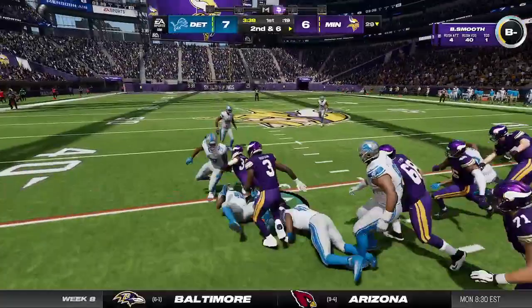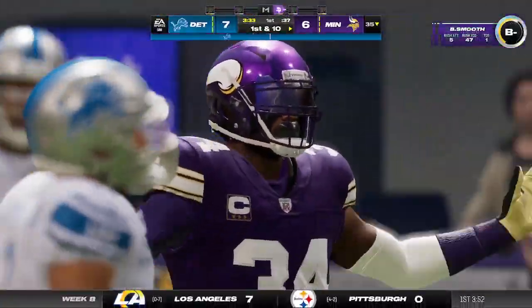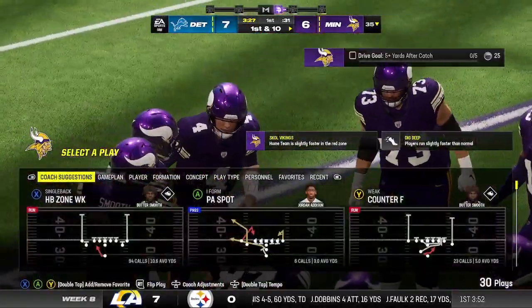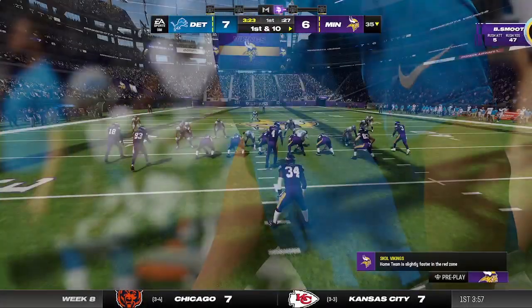They'll keep leaning on the running game. Back to the ground. And this will be a Vikings 1st down as the tackle is made at the 35-yard line. Last week, of course, the great performance, over 200 yards. He still wants to be fed. And they should. That's exactly what you should do.